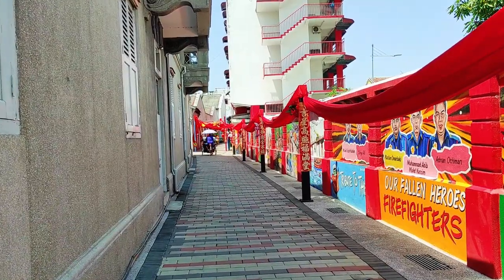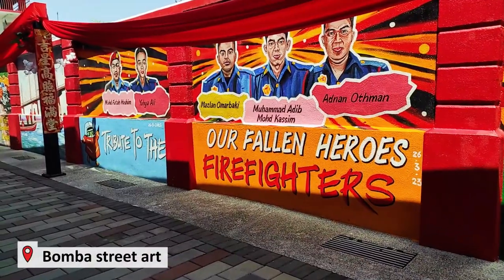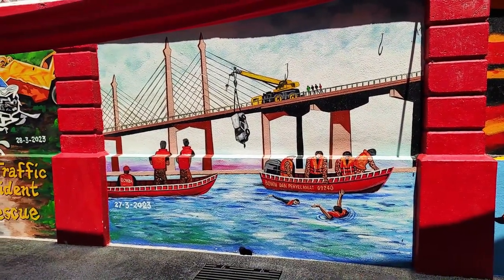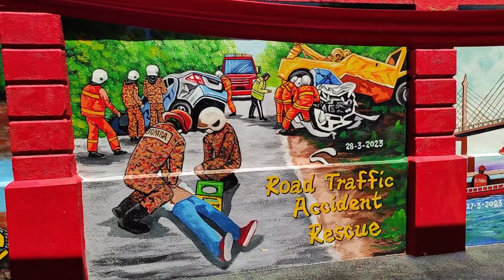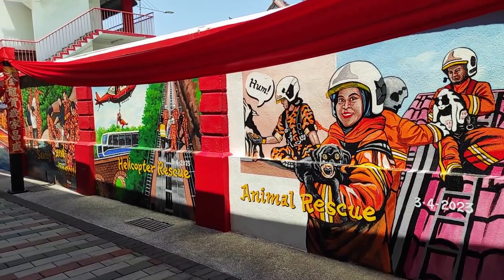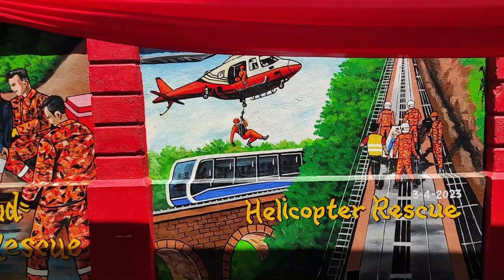This is a lovely narrow street with Bomba street art. The term Bomba means fire station in Malay. This street with murals is located next to a fire station. The artwork tells stories about the history of firefighting in the city and pays tribute to local firefighters, showing scenes from the past and present. There are also murals commemorating other rescuers and heroes.